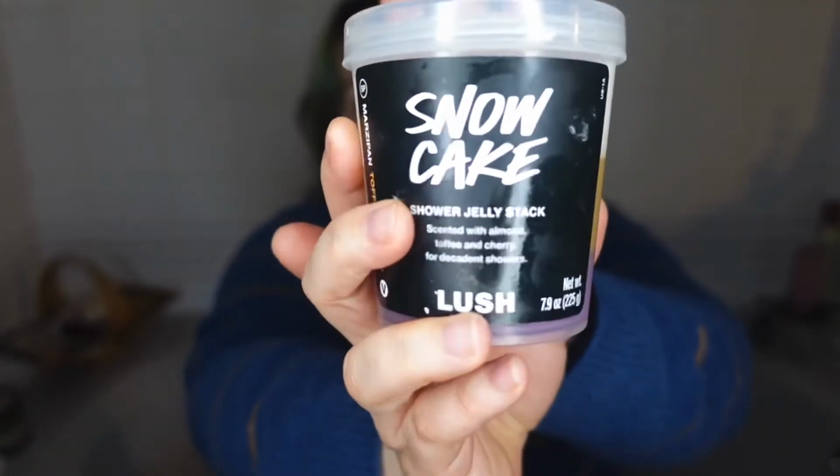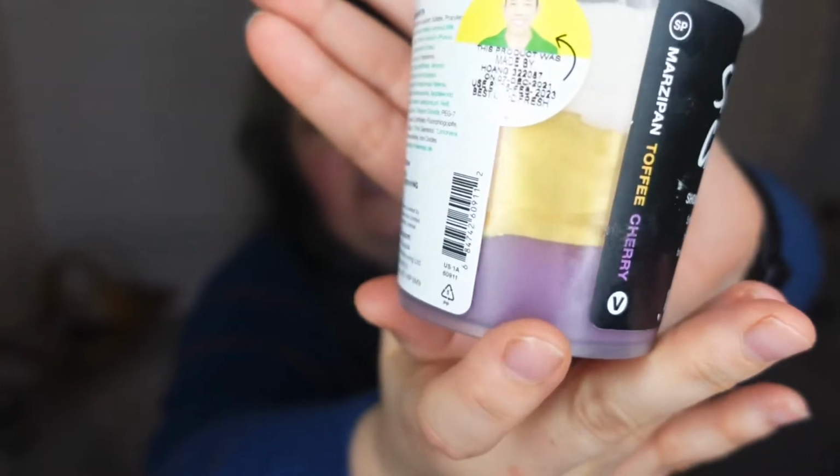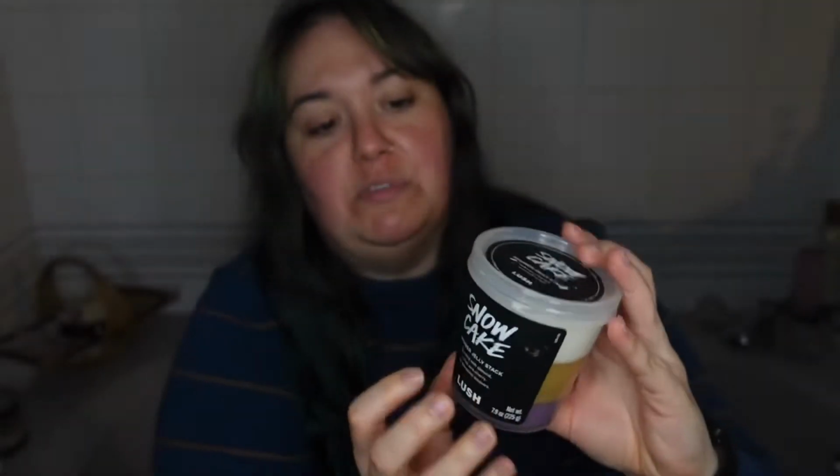And then the other thing I got in that shipment was this Snow Cake shower jelly tower, and this is a very interesting product because it's a shower jelly stack, right? That's what they're calling it, not a tower. It's a stack, and you can see on the side here there's 3 different colors to it. It's because it's 3 separate products just all shipped in the one tub.